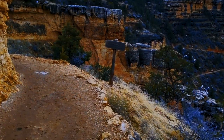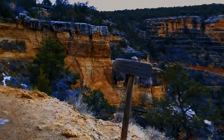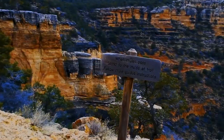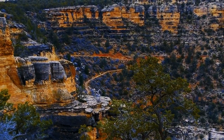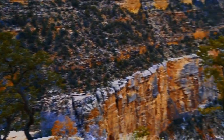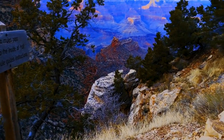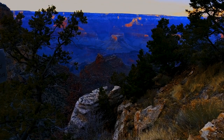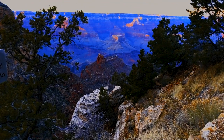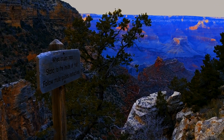So I'm walking a little more down the Bright Angel Trail. I think you'll love this sign. It says, "When mules pass, stand to the inside of the trail." We can do that. And if you look over there, you can see the trail. Those are switchbacks. See them right on the other side there, and look where it's going. Way, way down there. Oh, the sun is hitting the canyons over there. Look at that, it's so beautiful. Amazing. Well, I imagine tomorrow we'll be pretty tired, so it's kind of fun seeing it now.